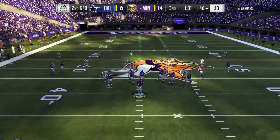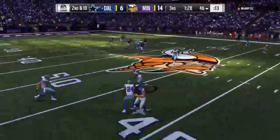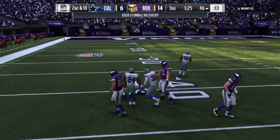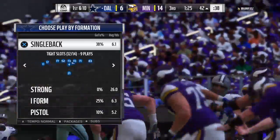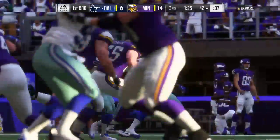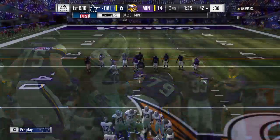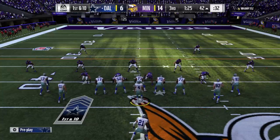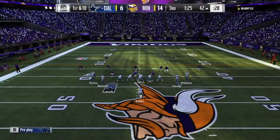Here's 2nd and 10 from the 20. Cousins to throw it. Looking for his tight end Rudolph, and it's intercepted. Picked off by Jordan Lewis. And the return this time will go out to the 42-yard line. And that's a great example of ball skills right there, partner. You and I do a lot of games, and I can't tell you how many guys look to run with the football before they've intercepted it. So that's a nice job of focusing on the task at hand and coming away with the interception.